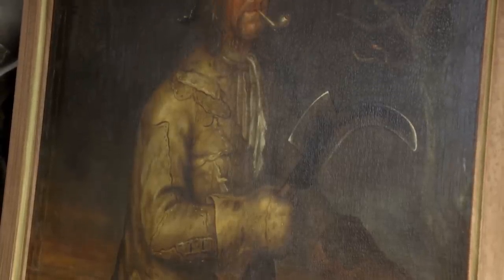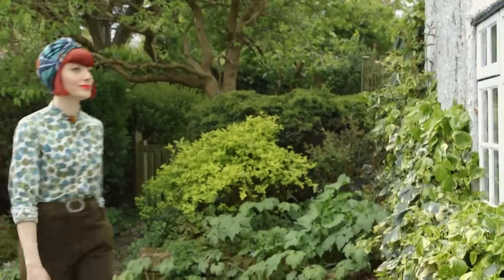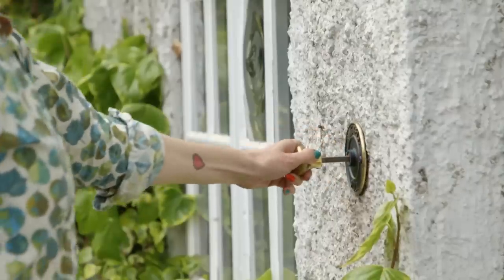That's why I'm so intrigued by this rare full-length portrait of a hedge cutter. And I'm really interested to see what Ninia makes of it.